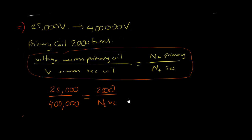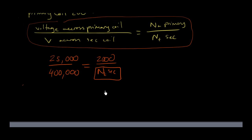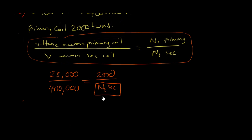Let's see what they say. They say calculate the number of turns on its secondary coil. So that makes sense. We want to find out this one. So we need to do some algebra and make sure we don't make any mistakes. So how do we do the algebra on this?